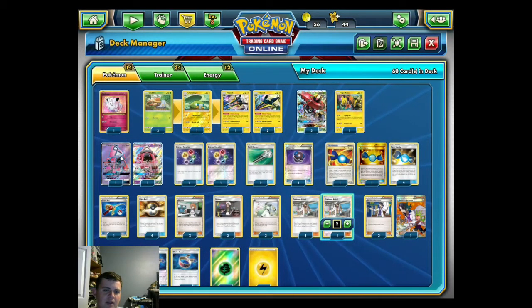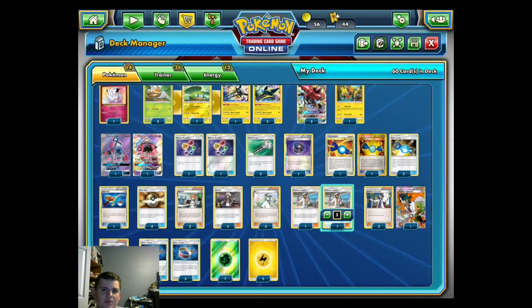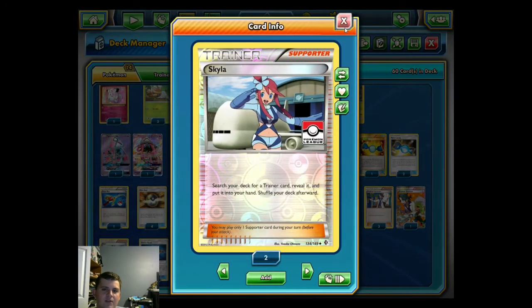Also run 2 Tapu Lele for Wonder Tag for consistency. This deck runs 4 Sycamore, 3 N, very basic draw supporters, 3 Guzma to pick things off the bench, 2 Bridget, all very standard. Also runs 2 Skylo, which lets you search your deck for a trainer card, which can be really helpful to grab Rare Candies or Ultra Balls or Heavy Balls to find VikaVolt pieces. It can also be used to grab Choice Bands or any trainer you may need.